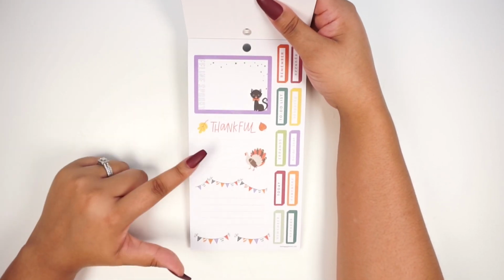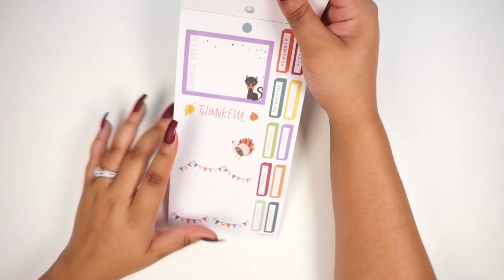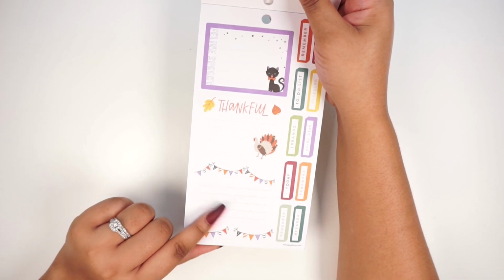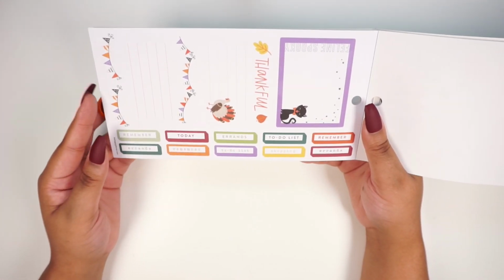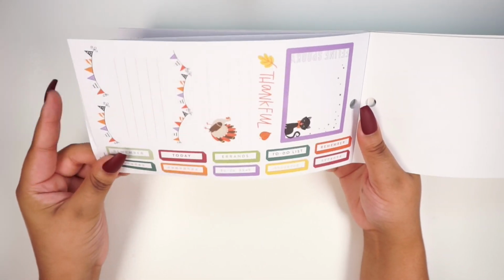Feline Spooky. Then we have these double boxes down here. It says thankful. And then this looks like a Halloween party kind of sticker right there. Then we have these functional boxes on the side that say remember today, errands, to-do list. And then we have shopping down there as well. And then it kind of repeats.